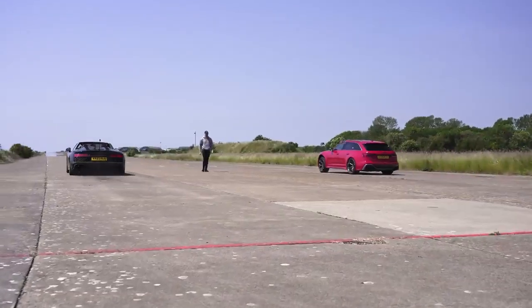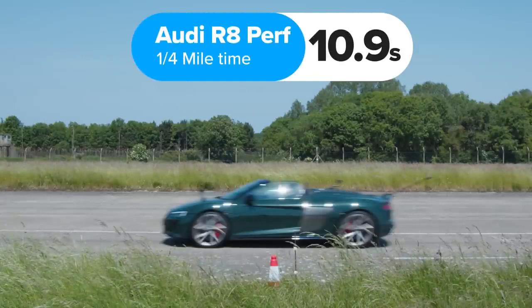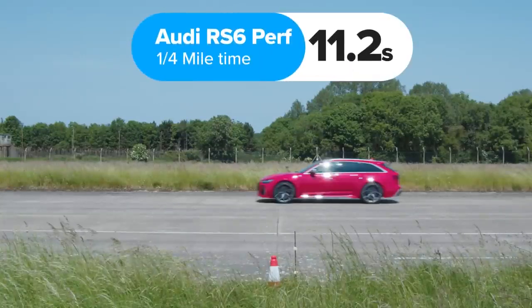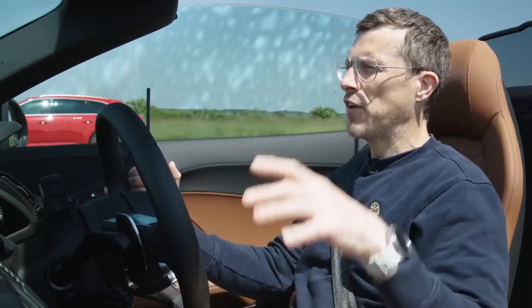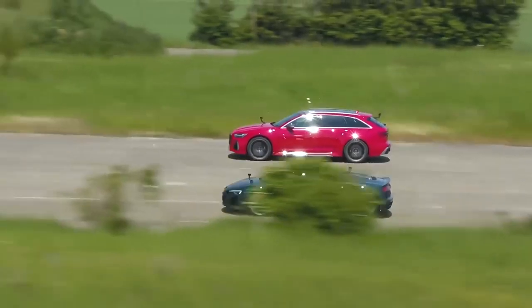So then what exactly happened? Well, the R8 won, completing the standing quarter mile in 10.9 seconds. The RS6 took 11.2 seconds. Now we're going for a rolling race from 50 miles an hour. The car's in automatic mode and comfort setting. First to the end of the half mile wins.